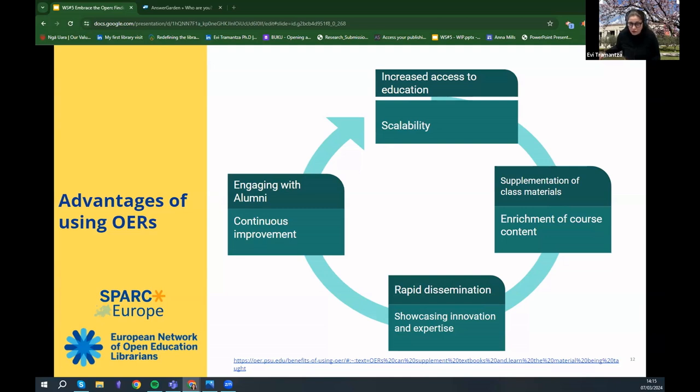Rapid dissemination. It is about quickly sharing educational resources with students and others. A lecturer can develop lecture slides, quizzes, reading materials for a course, and also publish them as OERs. For example, it could be in Merlot. By doing so, they immediately become available to other lecturers and students globally without the delays that we usually see in the publishing process.